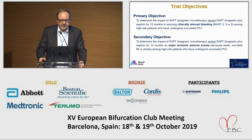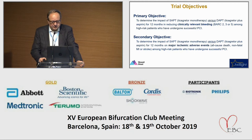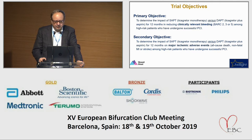So the primary objective was to determine the impact of SAPT, that is ticagrelor monotherapy, versus DAPT, ticagrelor and aspirin, for 12 months in reducing clinically relevant bleeding, BARC 2, 3, or 5, among high-risk patients who have undergone successful PCI. The secondary objective was to determine the impact of this strategy on major ischemic adverse events, that is all-cause death, non-fatal MI or stroke, among high-risk patients who have undergone successful PCI.